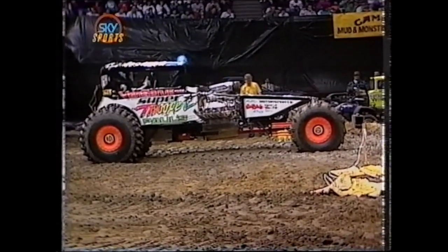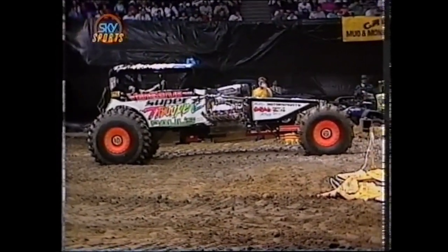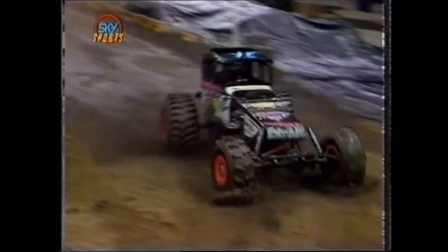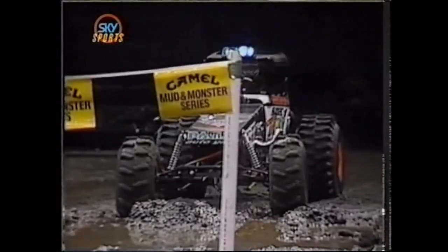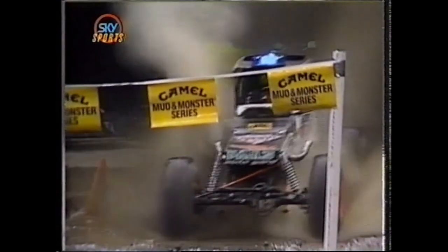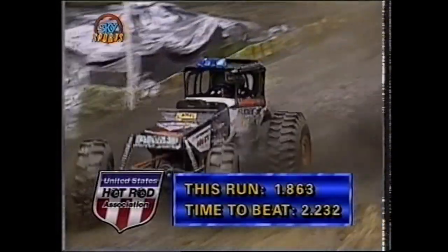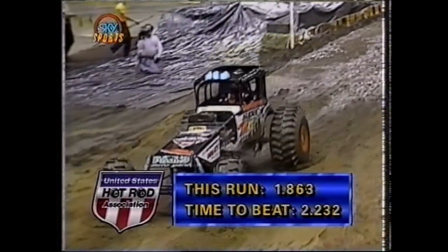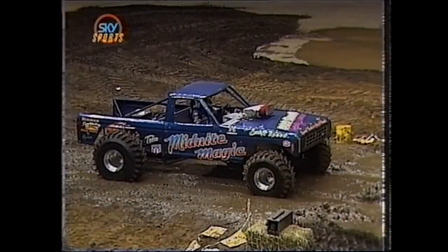But here's the 3-time and defending World Super Modified Mud Racing Champion, Tom Martin and the Super Trooper. An incredible run. Martin will stop with more than enough room to spare. The elapsed time, 1.86 seconds on a picture-perfect pass. That will put Martin obviously #1 in the program as we are vying for 4 available positions.